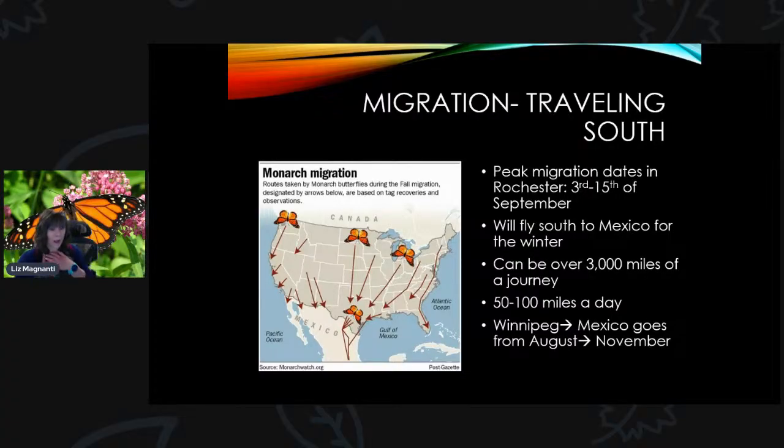Here, where I am right now, in Western New York, our peak migration dates are the 3rd through 15th of September. So that is when you'll find the most monarchs migrating through this area. Depending on your location, you might have different peak dates, but this is when we have some from Canada migrating through here. And so we can have a nice big population of monarchs migrating through during those dates. They fly all the way down south to Mexico, as I've mentioned, for the winter. And depending on where they are coming from, that can be a journey of over 3,000 miles.